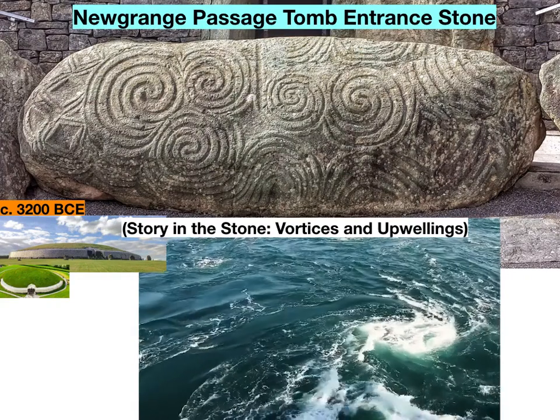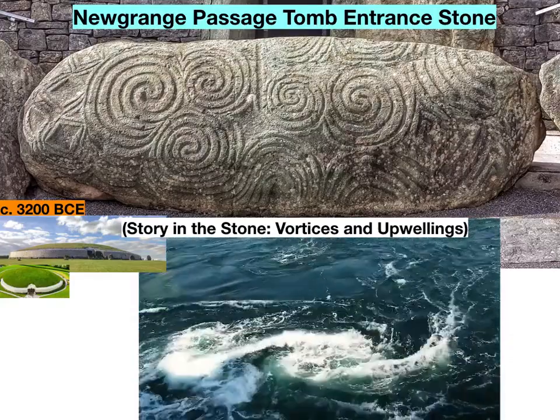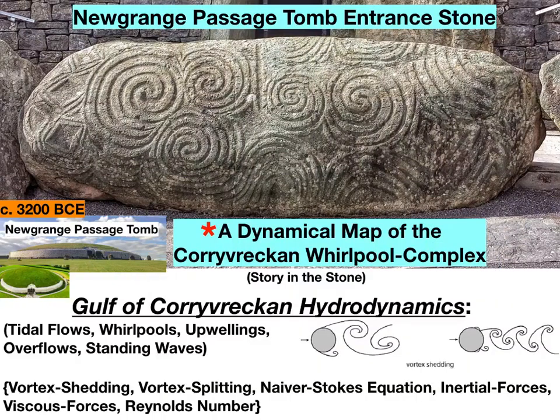Once again, vortices, overflows, upwellings. Note that the upwellings are an area of clear water where the water is rising up, spreading laterally. There's evidence of that in these nested chevrons. Is this a dynamical map of the Corryvreckan whirlpool complex?